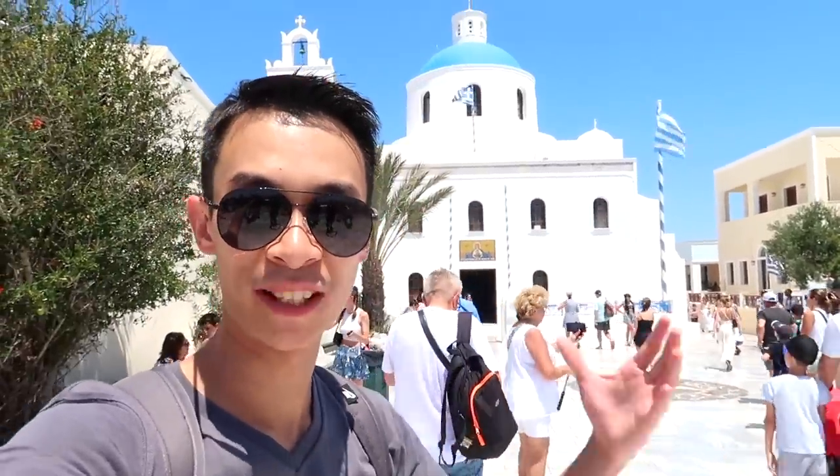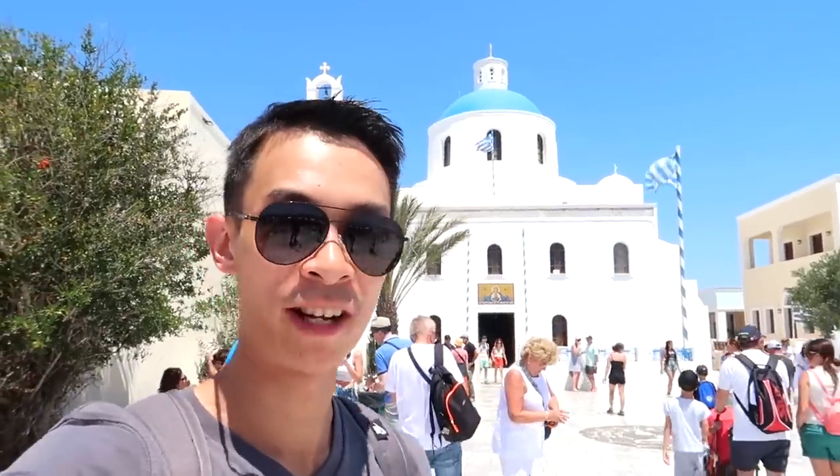Bus ride complete, and we have now made it into the town of Oia, and already the views are looking just as I imagined it would be. We are trying to find the best vantage point for photos now. First things first, we found this cool looking cathedral or church of some sort, and let me show you the view of what I can see at this moment in time.